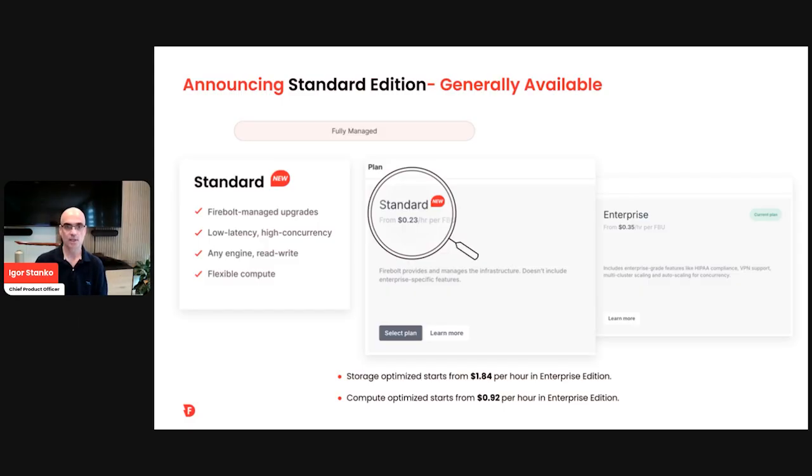With less than $1 per hour starting price, this is a very attractive offering for those organizations that do not require compliance certification or advanced features such as AWS PrivateLink and multi-cluster support.